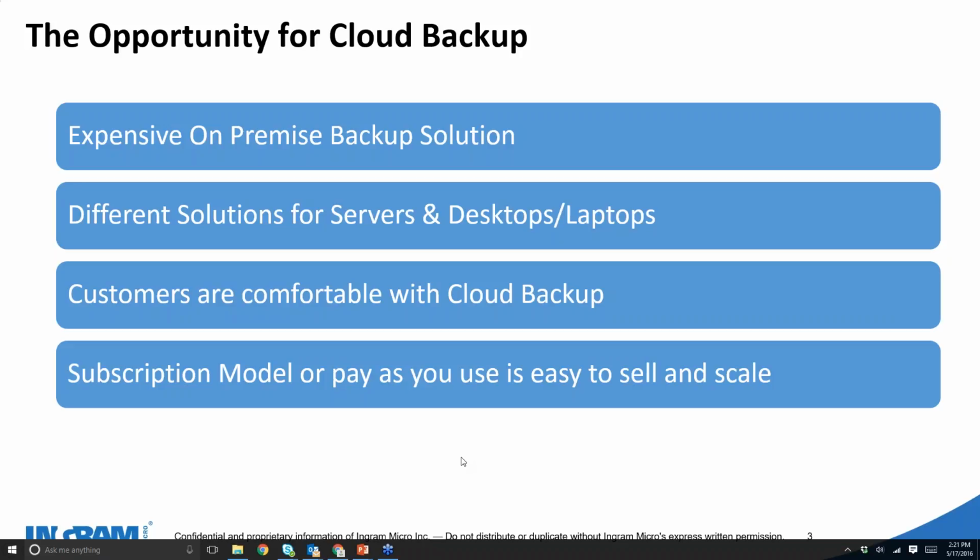Subscription model or pay-as-you-go model is also very easy to sell, and most of you who are into reselling cloud solutions are experiencing that subscription is easier to sell than an on-premise one-time solution. So that's the whole set of opportunities which we want you to look at.